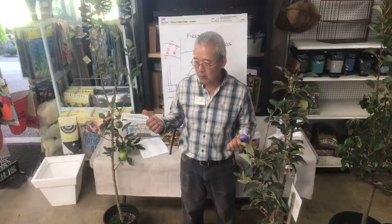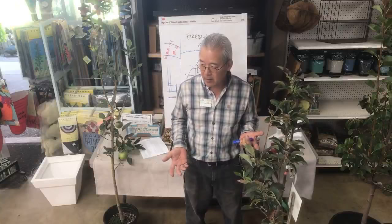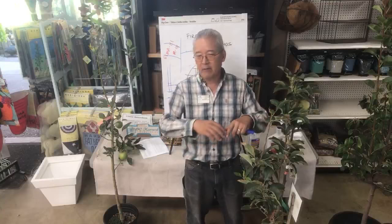So what they do is when the fruit's ripe, they pick it. They wait 2 weeks. They strip off all the leaves. And 2 weeks later, they're in full bloom. They make another crop. So they can make a crop whenever they want to. They just have to pull off all the leaves. And without any leaves around the buds at all, the buds open up and you get another crop.